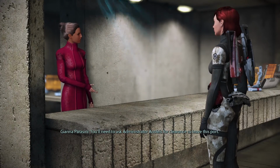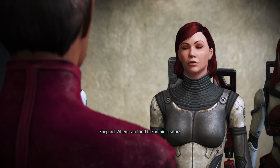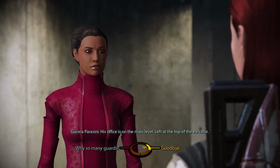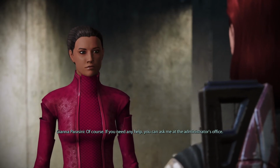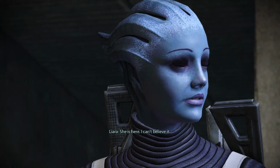You'll need to ask Administrator Ananias for clearance to leave this port. Where can I find the administrator? His office is on the main level, left at the top of the elevator. Thank you very much. Understood. Can we go in now? Of course. If you need any help, you can ask me at the Administrator's office. Thank you very much for your assistance.